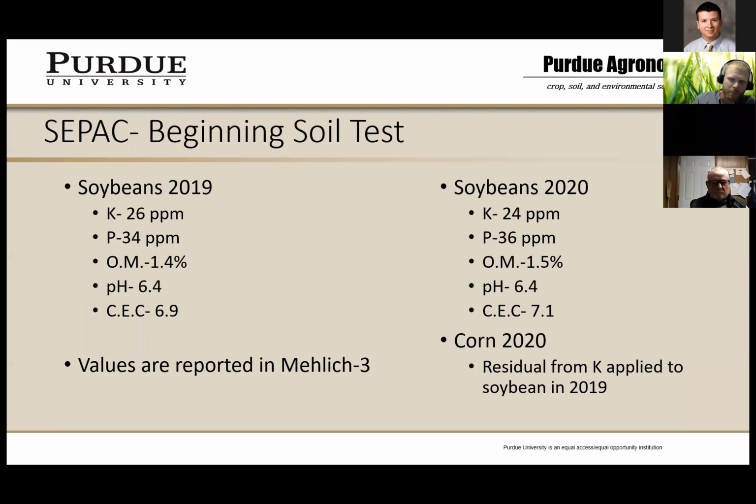So when we don't apply potassium for almost a decade, we get soil K levels down to about 25 parts per million. But like I said, all the other management practices were maintained. So we have relatively high phosphorus levels, with the organic matter, pH, and CEC sort of normal for the region.